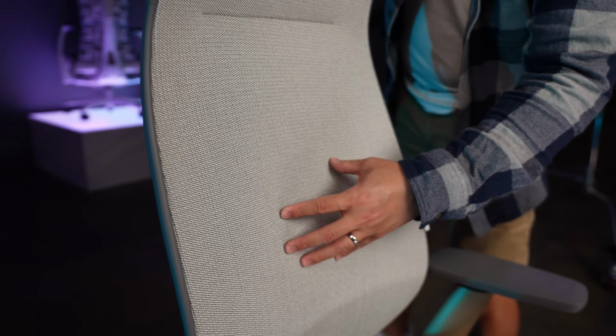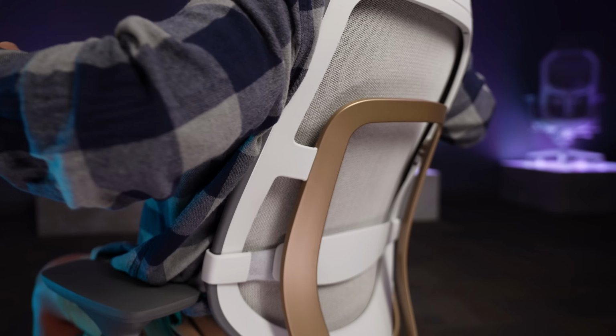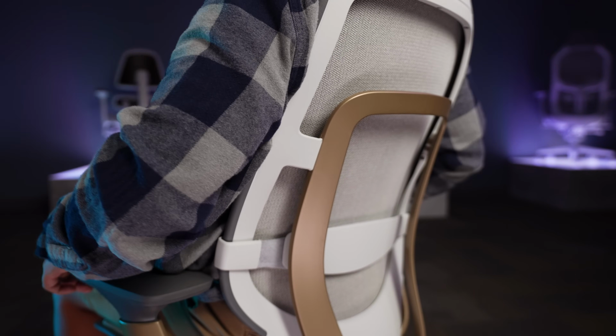And all of us here, when we sat on this, we all appreciated the fact that it gives you support all the way up the back with the high back, especially my taller friend who's 6'1". The backrest shape is designed so that you can really open up that chest, open up inside of that chair without your triceps banging into the sides.